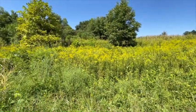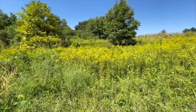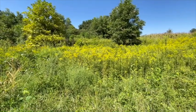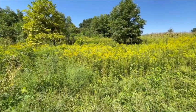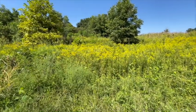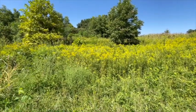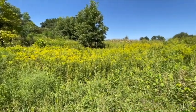It is beautiful in the fall. That's when it blooms. It just now started blooming here. This is September 7th, and it has just now started blooming here. And it will get even brighter than that. Some of that's not even bloomed out yet. So in another week or so, that will be very yellow.